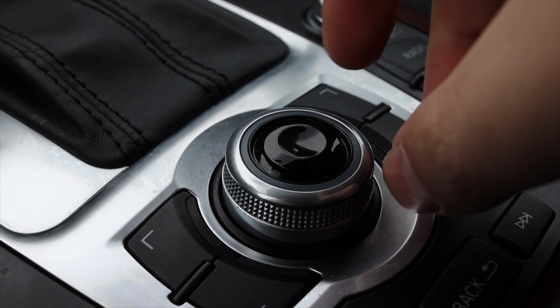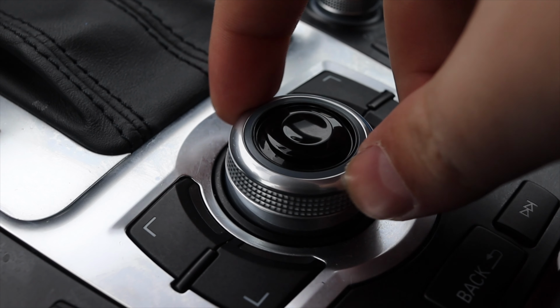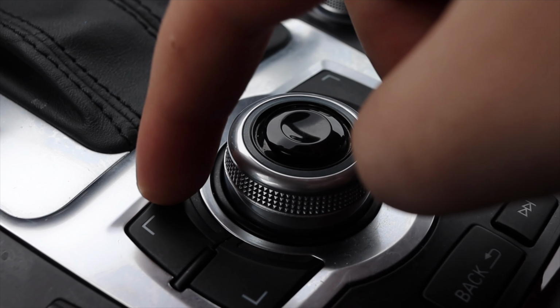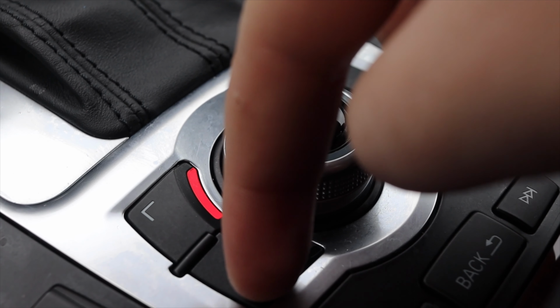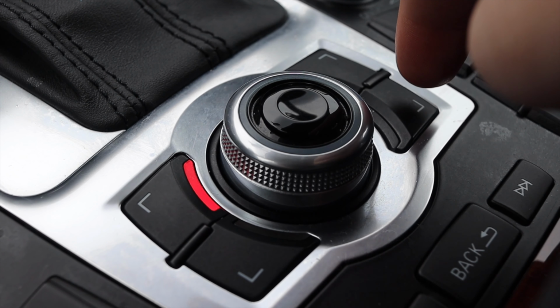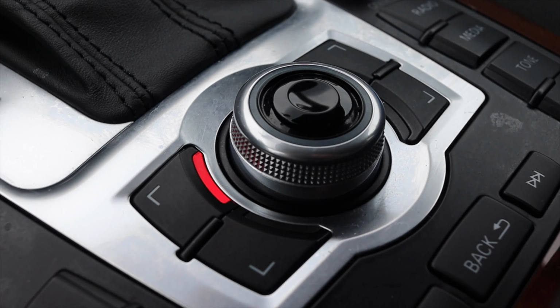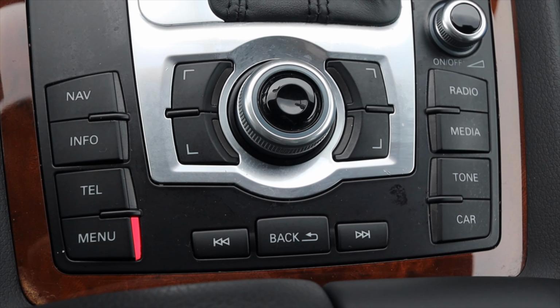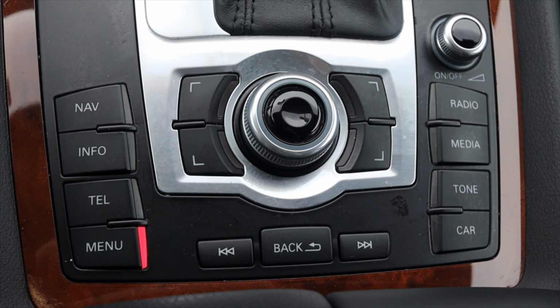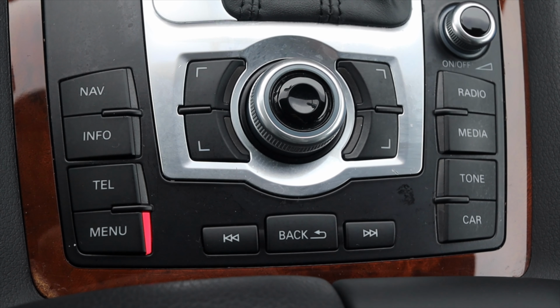Then we have the selector for the center screen. It has decent feedback, and then there's also 4 different buttons that go with the buttons seen on screen, which change. It works pretty well. Like I keep saying, it feels pretty outdated, but it is 4 years old. But surrounding that selector, we have a bunch of different buttons for navigation, info, telephone, menu, radio, media, tone, and car. Right now we're on car.